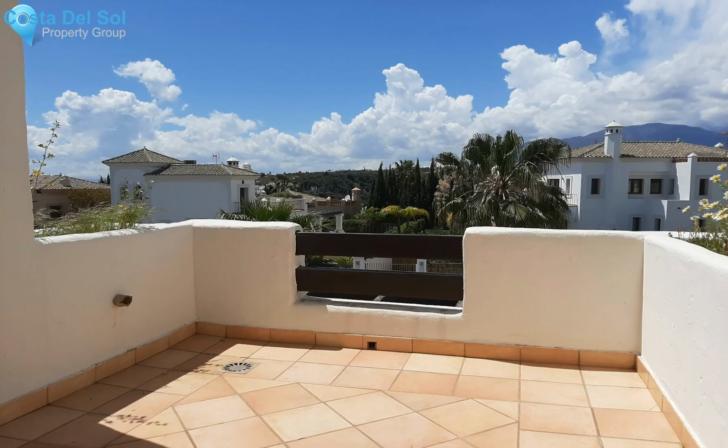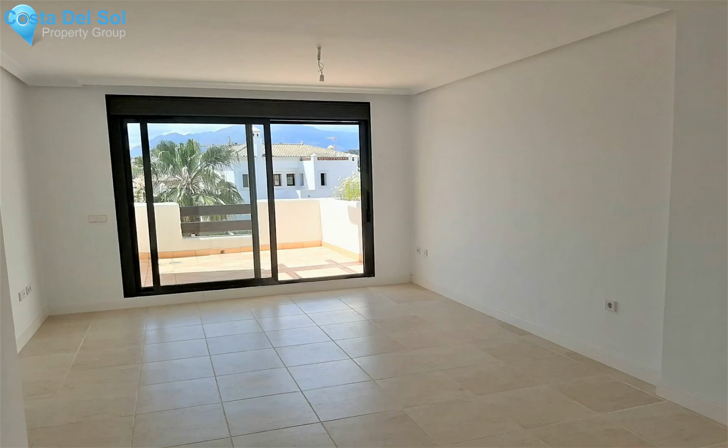This property consists of a living room with access to a large 22-meter terrace. Wonderful views of the mountain. Master bedroom with ensuite bathroom. Fully equipped kitchen with Siemens and Bosch appliances.